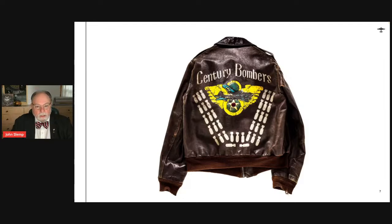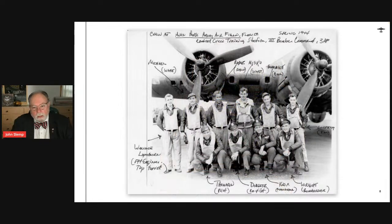And initially, I was just interested in the artwork and the designs and that sort of thing, and it just went from there. This is an interesting story here. So Walter Thomason is the pilot, left kneeling there, and Wallace Limburn was his flight engineer and top turret gunner on the left there on the top row. And I photographed Walter's jacket here in Atlanta. His son lives in Dunwoody, and he brought the jacket to me, and I photographed it in 2015, right before I went to the annual air show in Oshkosh, Wisconsin, which is called AirVenture.